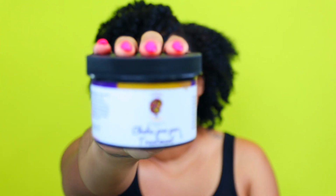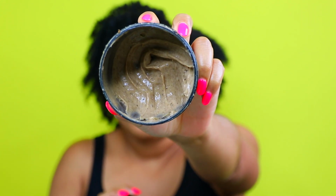The first and really the only pre-poo that I have in my stash that I need to use up is a fave, and you all should not be surprised. This is the Negus Banda Shebe pre-poo treatment. I literally have maybe a use left, so this should be pretty easy for me to use up. I have used this as my pre-poo in multiple wash day routine videos, so at this juncture there's really no point in me going in depth as to why this is so amazing.